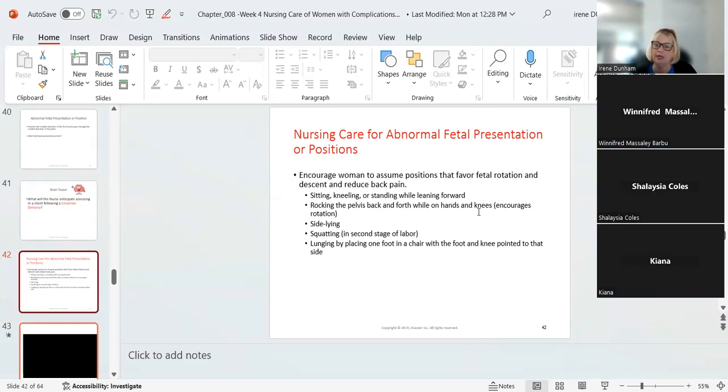We always put them in a side-lying position, never put a patient on her back, never in the supine position. Squatting is good. They can tolerate that. I put here the second stage of labor because squatting helps to open up the entire pelvis and let that baby come through. And if she's pushing, that really helps. And then, of course, we can do lunging and all that.